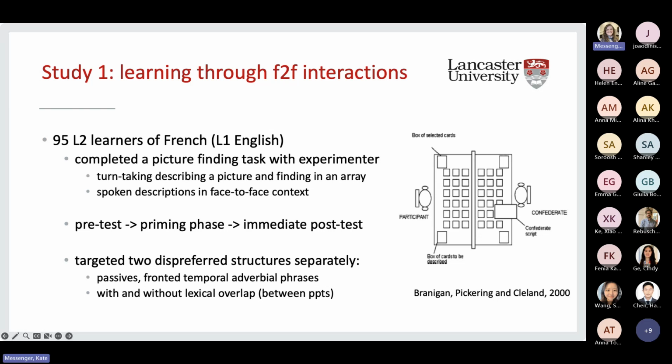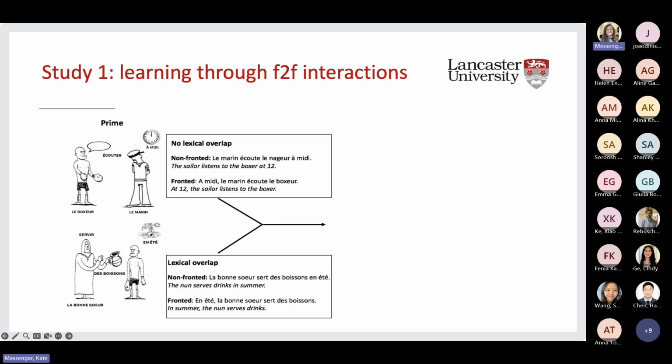It was a long time ago, and if I've got that wrong, I'm sorry. But there's a difference in English to French preferences for these. And between participants, we manipulated whether the primes always have the same verbs as the target or different ones. Okay, so this gives you a sense of what those kind of pictures look like.